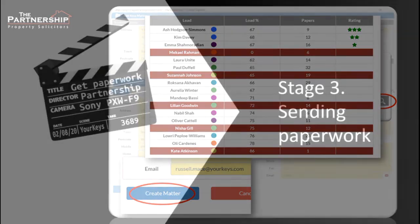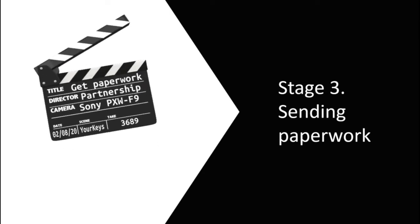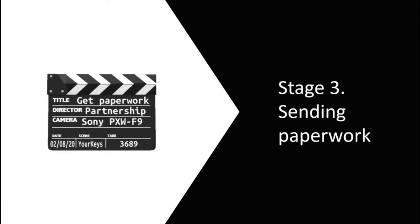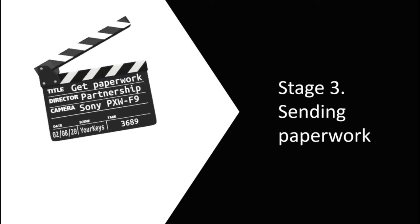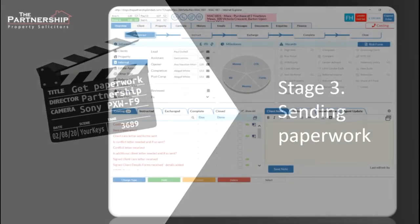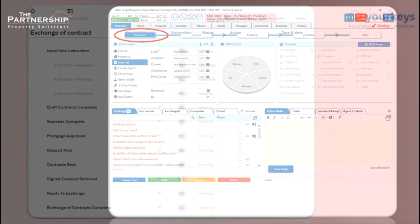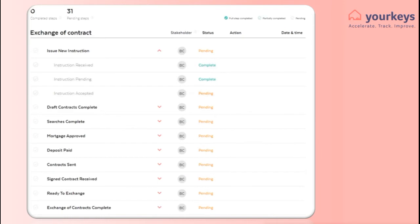Once we've allocated the case to the lawyer and created it, we need to send the paperwork to the client. Obviously this is a very important milestone and we need to feed this information back to Yourkeys so they know exactly the progress of the case. With the partnership, sending out paperwork to the client is really straightforward. It's a simple click of the button. Paperwork is loaded onto the client portal, and in this particular case a message is sent over to the Yourkeys system updating the milestone so everybody knows what's going on.